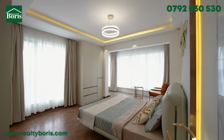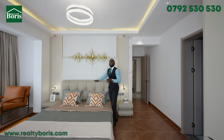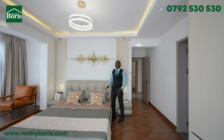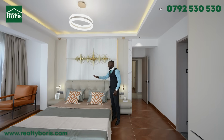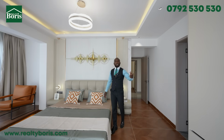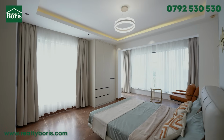Immediately you wake up from the bed, the first thing you get to see is a Kenya forest view. The same goes for your partner on this side. And in case you decide to buy this for yourself and stay by yourself, it still serves you well. You can decide to look east or west, right or left. It's all up to you. Let's talk about the closets.